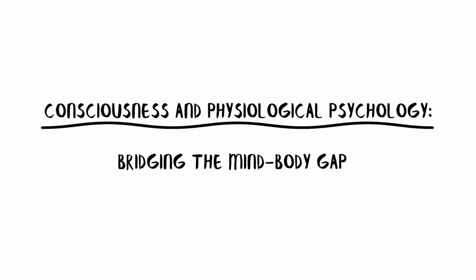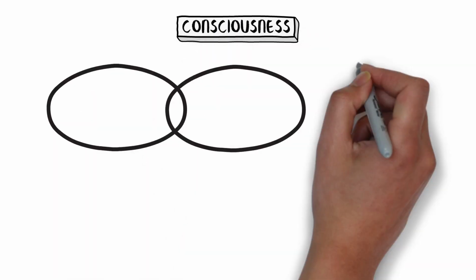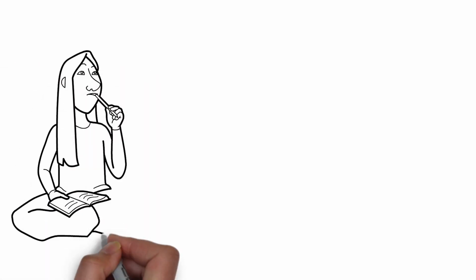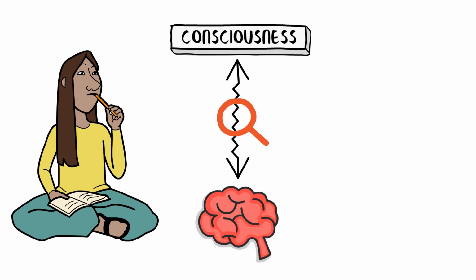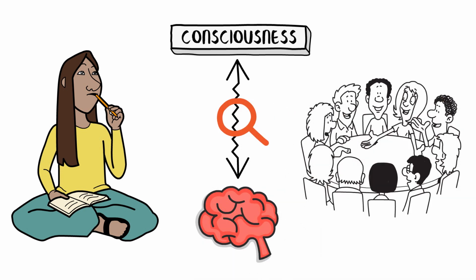Consciousness and physiological psychology. Consciousness is the enigmatic core of our human experience, the realm where thoughts, emotions, and perceptions converge to form our unique subjective reality. While philosophers have pondered its nature for centuries, the field of physiological psychology offers a scientific lens to explore the intricate relationship between consciousness and the human brain. Consciousness is the capacity to convey our thoughts and emotions to others.